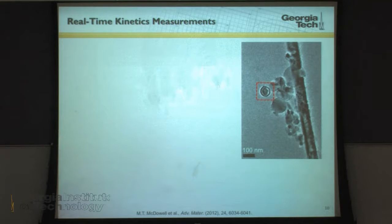All right, so on to the kinetics measurement. So this is another interesting thing. And you'll find out that after we've analyzed the kinetics, actually the stress evolution and these large stresses that exist in these particles influence the kinetics strongly as well. But this is an individual particle here we can see, and it's going to become lithiated. I'm just going to show some images here.